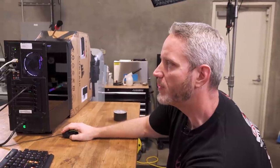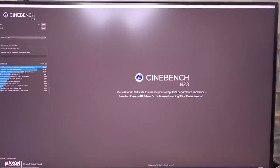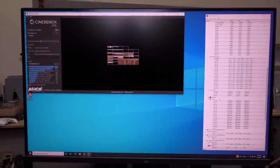Okay, 5.3 all-core P-core, 4.1 gigahertz on all the E cores right there. Temps are great. Voltages are untouched. I got my fingers crossed that this is enough. Come on, go baby, go baby, go. Yes.